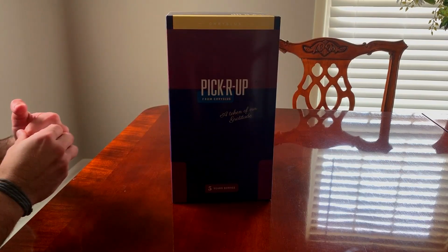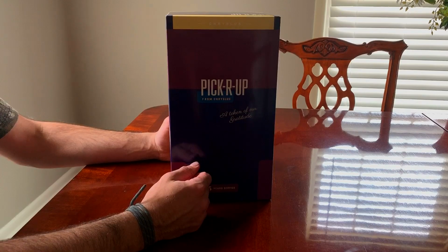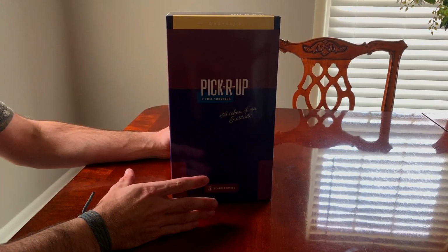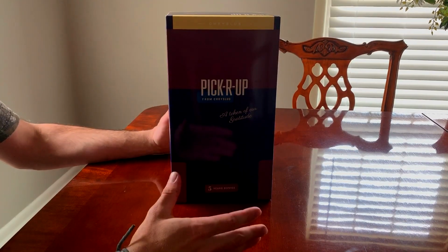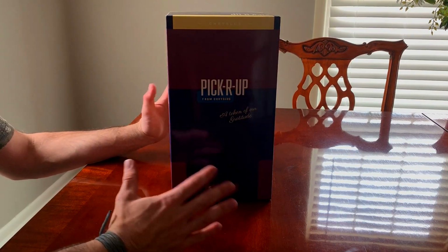All right, so today I got a package in the mail, and this is the pickup truck from the Fallout series, which is really cool. This is actually not what I thought was going to be in that box. It actually shocked me when I did that little bit at the beginning of this video and opened it up and seen that it was the pickup truck.